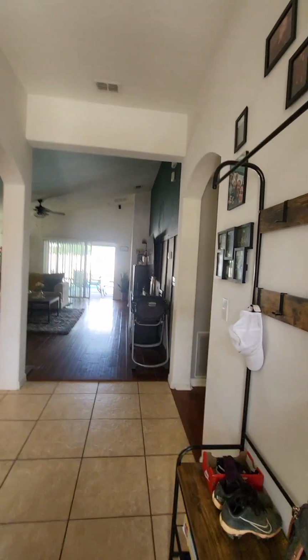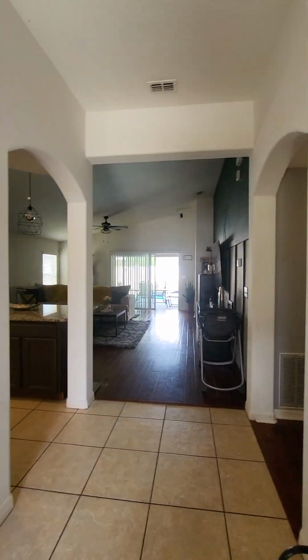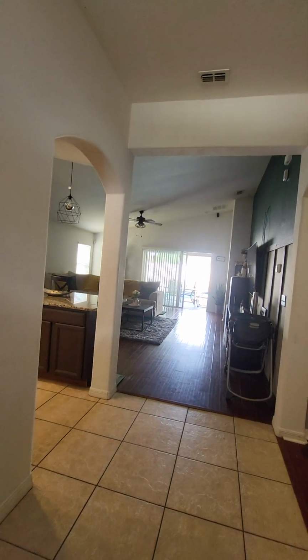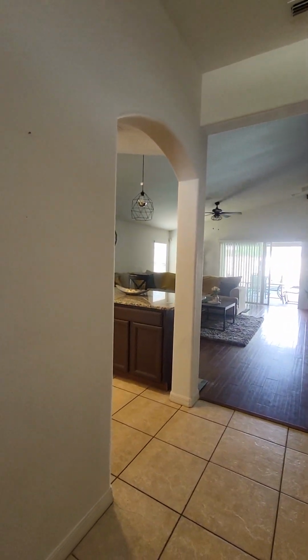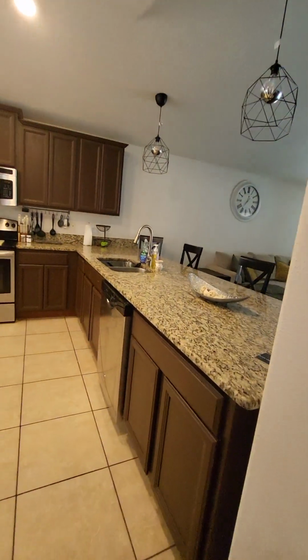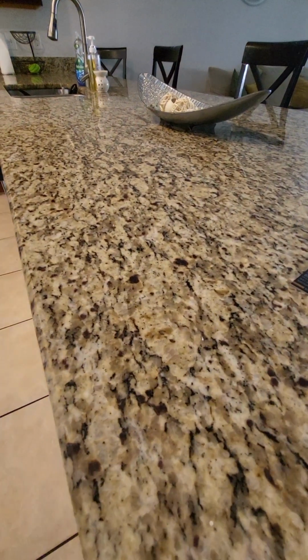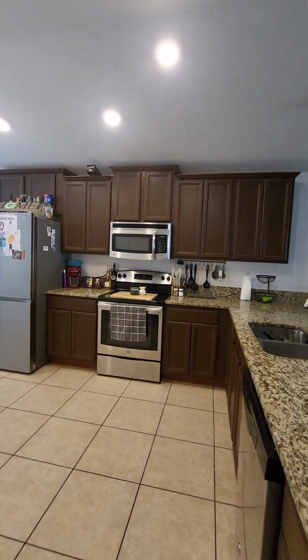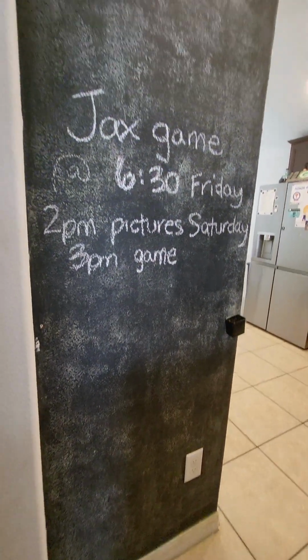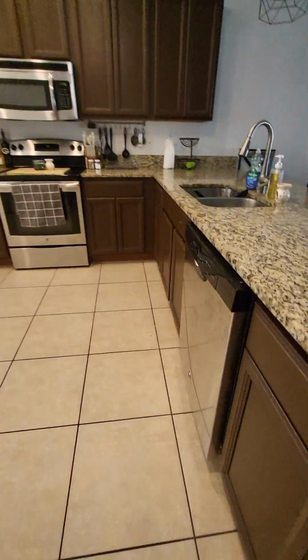Now, right when you walk in, we've got two bedrooms to the right and straight ahead to the living room. And just off the living room is the master bedroom. So to the left here, if we walk in, nice gray island. It's got the granite countertop and tile floors here. Plenty of cabinets. They did do some unique painting in here, customized their home.